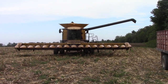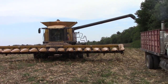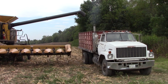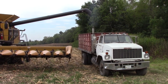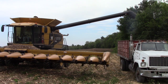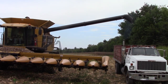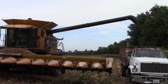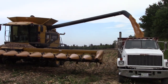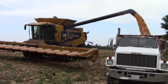Here we can see the Lexion 570R approaching the GMC Brigadier dump truck, ready to unload its 300 bushel hopper. Lexion has a 28 foot unloading auger, which is helpful for this machine's 40 foot 16 row corn head to clear the header and reach out to the truck.